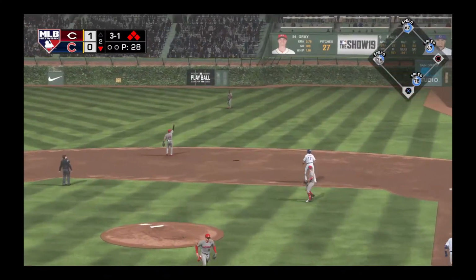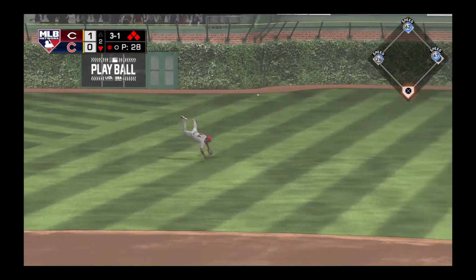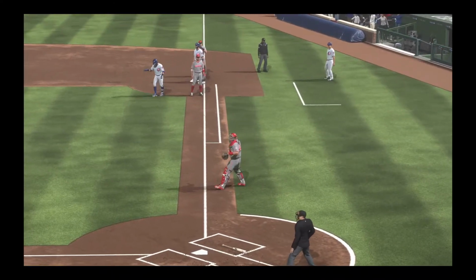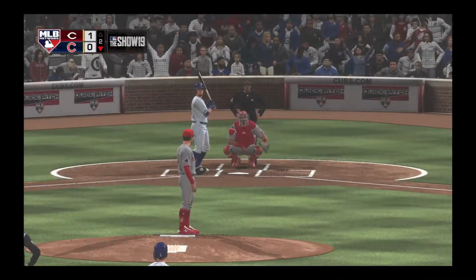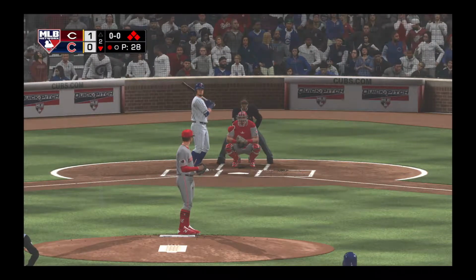Heading out towards shallow right. Right fielder has a beat on it, and that's the first out of the inning. And the throw in gets away from him, but they'll catch a break as the runners are going to stay where they are here as there's no advance. The left fielder. So it's bases loaded, 1 away, and next it'll be the left-handed power threat Kyle Schwarber.